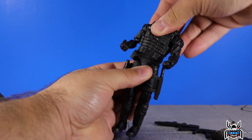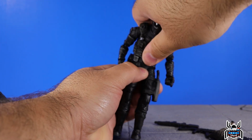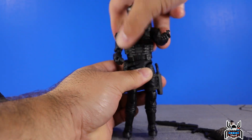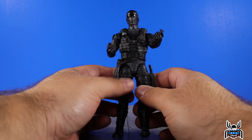There is an ab crunch, but you're not going to get any function out of it whatsoever with this vest. There is a ball joint at the waist, so you can get some swivel going on in there. You can do a little bit of pivot, but again, that gets kind of hindered by the vest as well, so a little disappointing in that aspect.